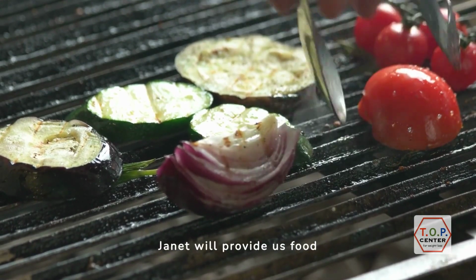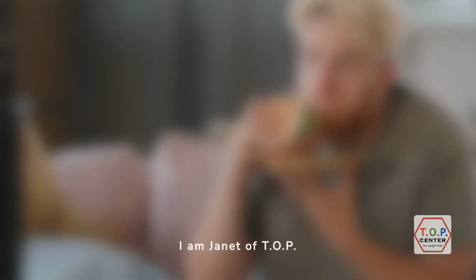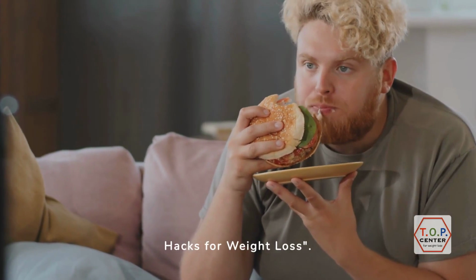Smart Bites, Smart Life. Janet will provide us food preparation hacks for your weight loss journey. Go, Janet. I am Janet of Topi Center. Innovate your approach with 5 expert food prep hacks for weight loss.